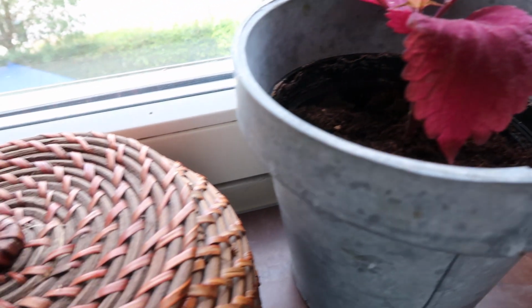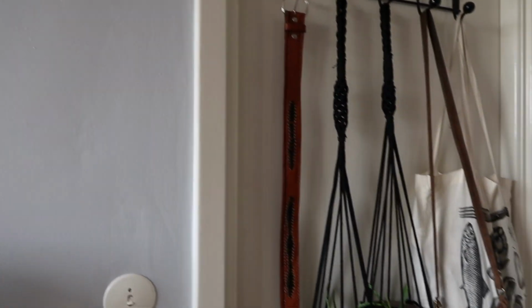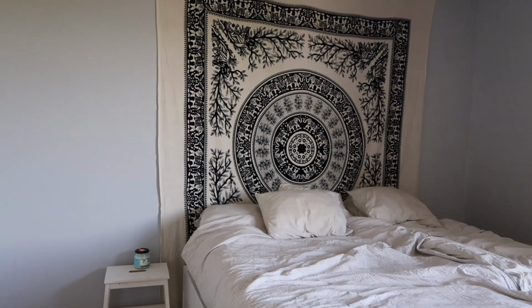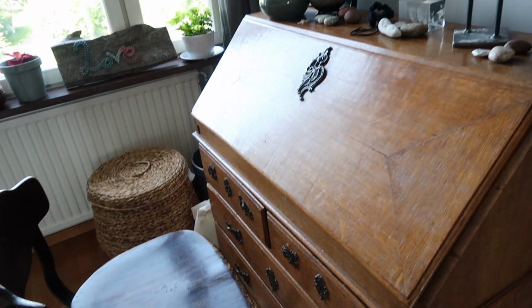And now we're going into the bedroom. So here it is. We've chosen quite a calm color on the walls here. That's pretty much what we've done since we moved in here. We painted the walls because we didn't want them white.